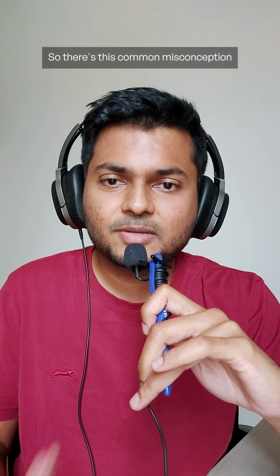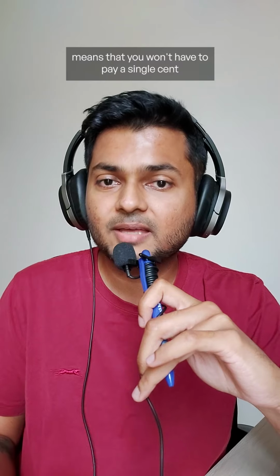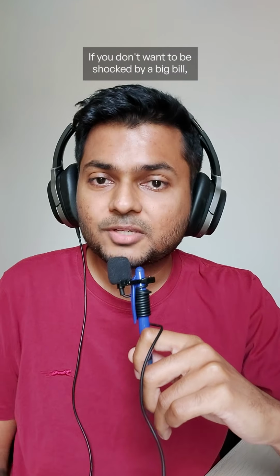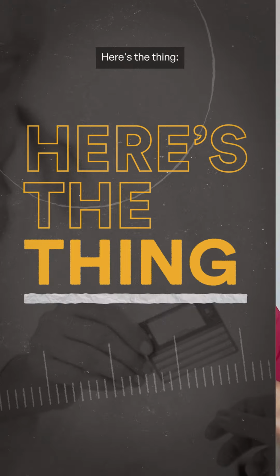So there's this common misconception that having a medical card or insurance means that you won't have to pay a single cent if you are ever admitted to the hospital. And that's actually not true, like at all. If you don't want to be shocked by a big bill, it's important to know what you don't have to pay for.